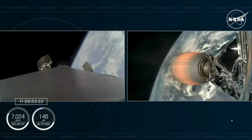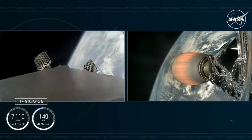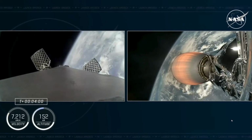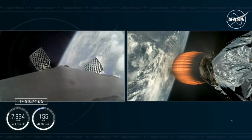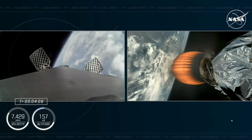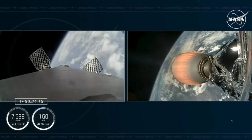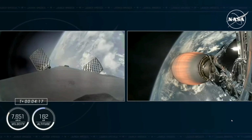Dragon, SpaceX, nominal trajectory. Confirmation there that both vehicles are on nominal trajectories. Everything is looking good. And we're getting good performance on that single Merlin vacuum engine on the second stage. The crew's G-load dips right now as we prepare to hit the separation event. Right now, they're at about 1 G, which is about what we're used to experiencing on Earth.